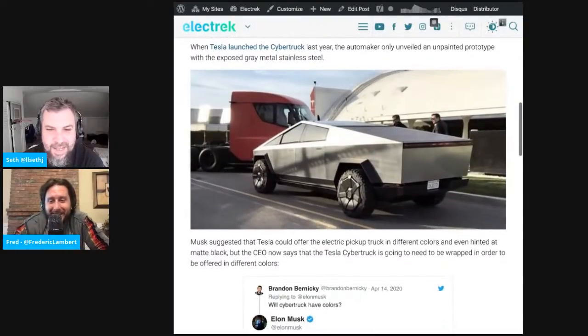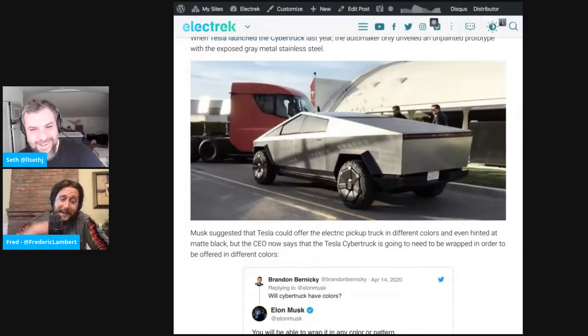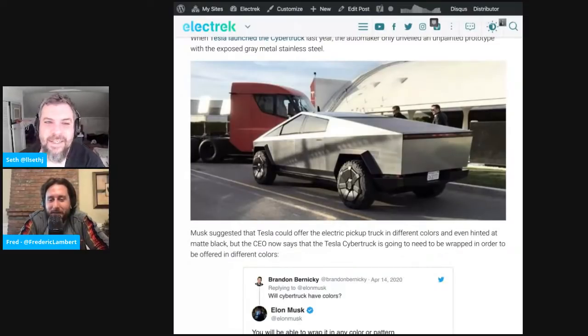Mm-hmm. It's funny that Elon said patterns. Like he's already anticipating like plaid, like different, maybe designer things. Yeah, people already do it for the other Teslas, so I'm sure it's going to happen for the Cybertruck. Also, I mean, the Cybertruck is going to be used, I assume, by a lot of people as a work truck. So right. A lot of people are going to want to wrap it with some kind of logos of their companies or something anyway. Like you already see a bunch of trucks on the road today. Right.